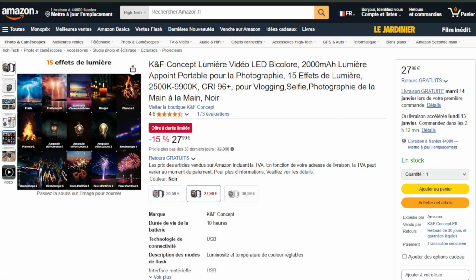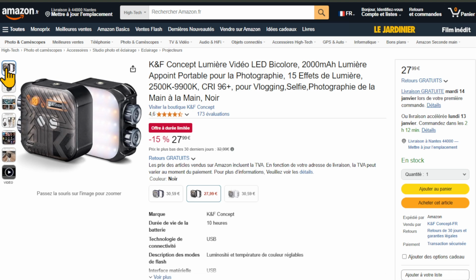But overall, a nice little light, which isn't a horrendous price. And I think it's quite good value for money, really. And you can get it in different colours as well. You can get it in a blue if you so wish. I don't know why you'd buy it in a blue. You can get it in a white. Maybe, if you've got a white phone or something like that you're using for video, you might use the white, but blue? Not sure.